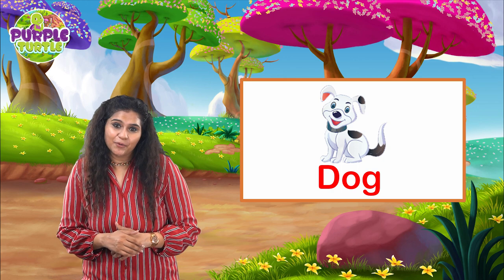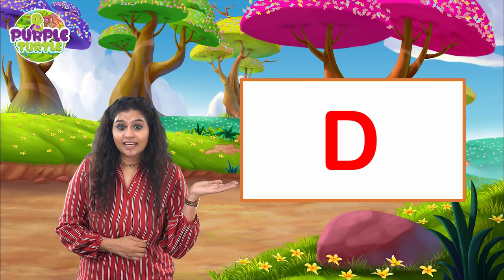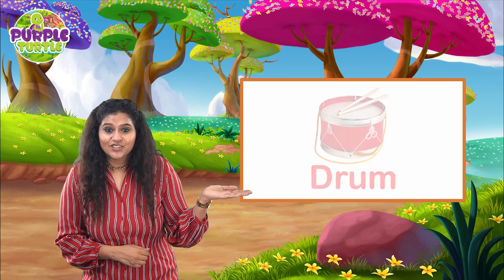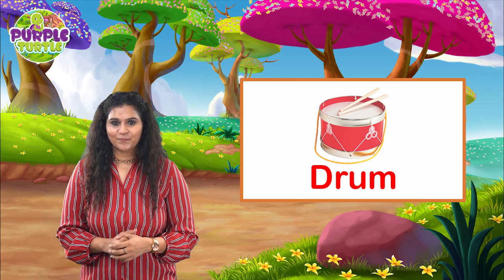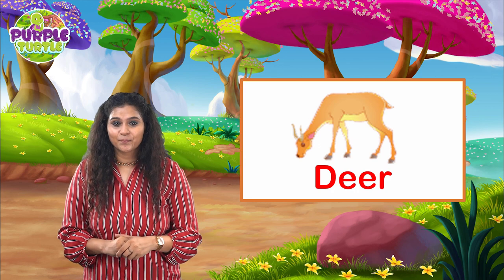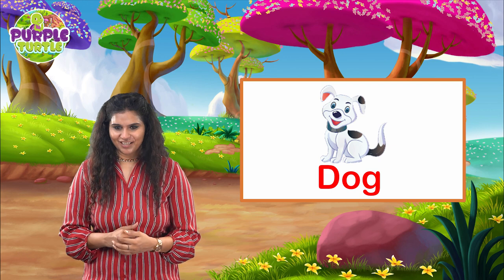Come on, let's quickly revise some letter D words. D the donkey. It has long ears. D the drum. You strike it with sticks. D the deer. It loves to munch on grass and leaves. D the dog. It is a man's best friend.